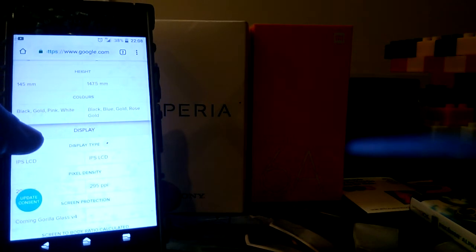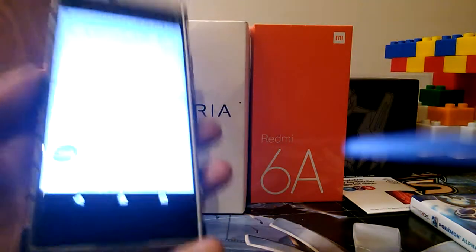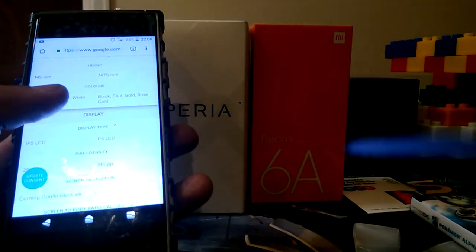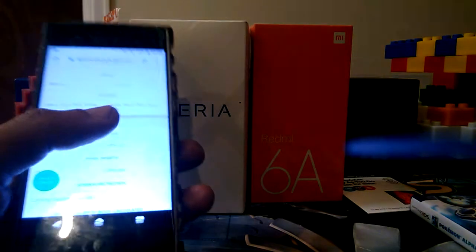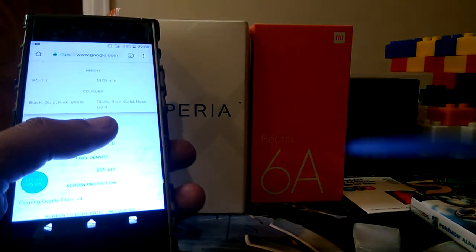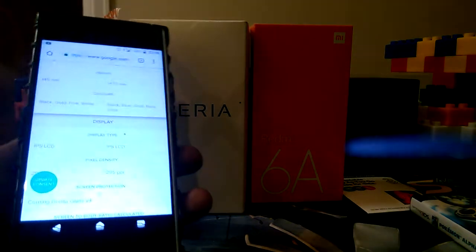And color wise, so I know it's in a white case, but I have the black XA1. There's also a gold variant, a pink, and a white variant. My new phone, I believe, I think it was white and blue. So there's a black, blue, gold, and a rose gold option.